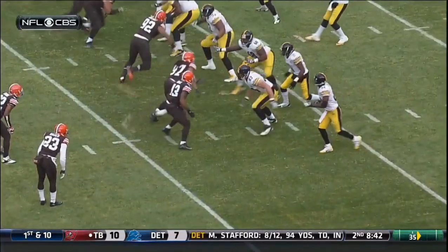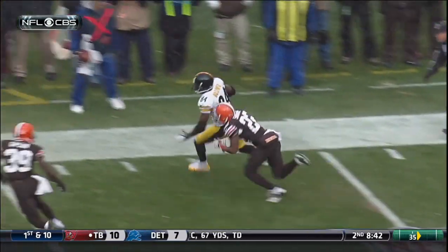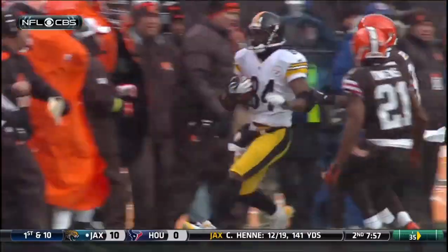Todd Haley, offense coordinator for the Steelers. See that bunch formation? That's how you get your intended receiver open. Joe Haden had been doing a wonderful job of taking Antonio Brown out of plays. What they do is they align him tight in that bunch for him.